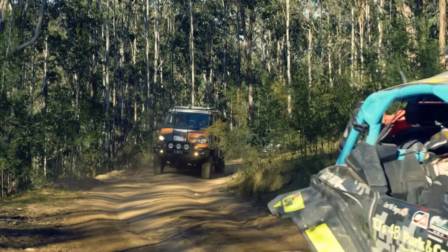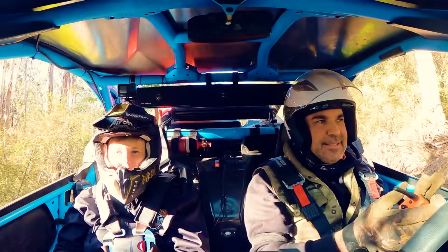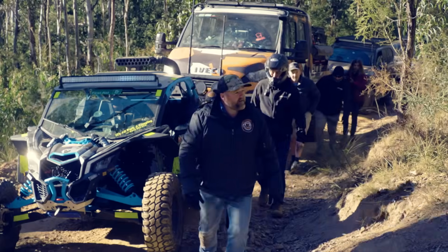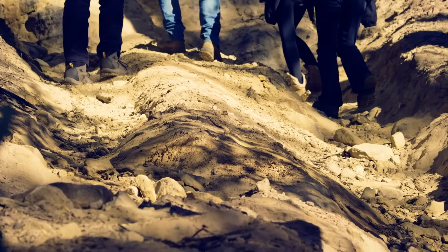Aiden actually didn't come in the Jeep, he went with Jamie in the Can-Am buggy. Now, he was having an absolute ball. He had GoPros on his helmet and all the rest of the stuff, getting all the action. Let's have a crack. We come up to the first obstacle and it looks pretty gnarly.